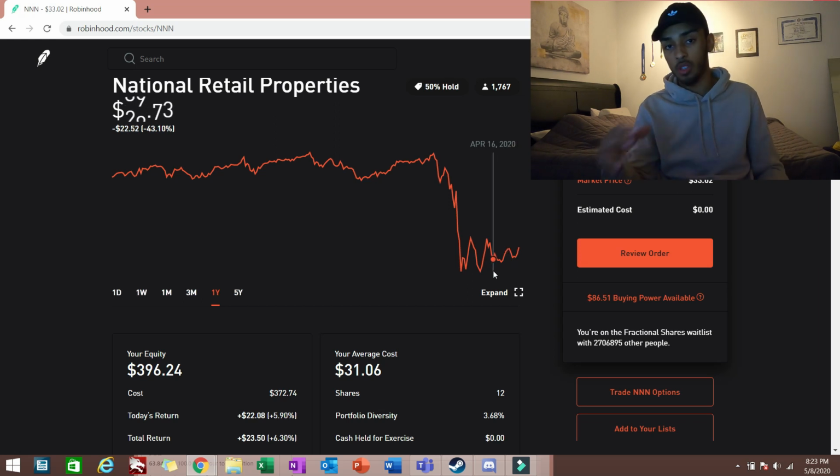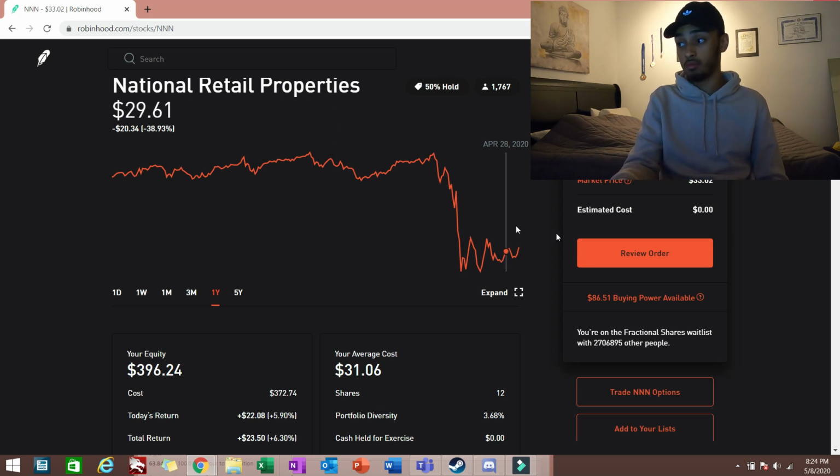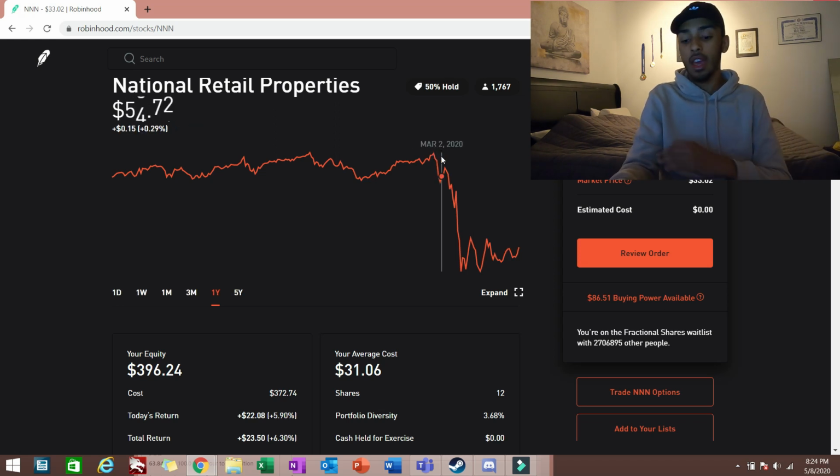But as malls start to open, as people start to get back out and do stuff like that, they'll definitely start to get their rent back. Their value will go up. Their earnings are going to go up. And I do see this definitely recovering. I always say within 10 years, I do firmly believe any damage taken right now will be recovered in 10 years. My heart believes it.